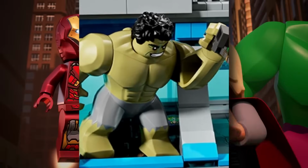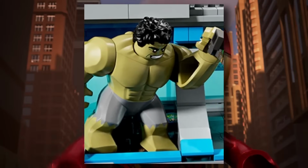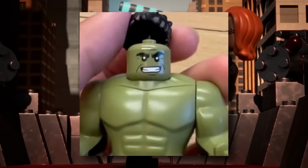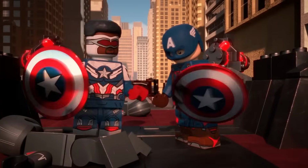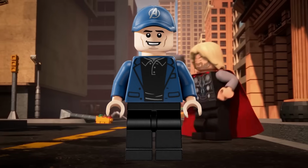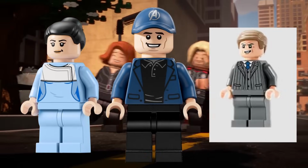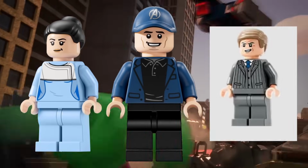The Hulk Big Fig gets a bit of an upgrade because it will finally be able to actually move its head, and the hair is actually removable as well. For the first time ever, we will be able to add Kevin Feige, Helen Cho, and Alexander Pierce into our collections, so that's obviously pretty cool.